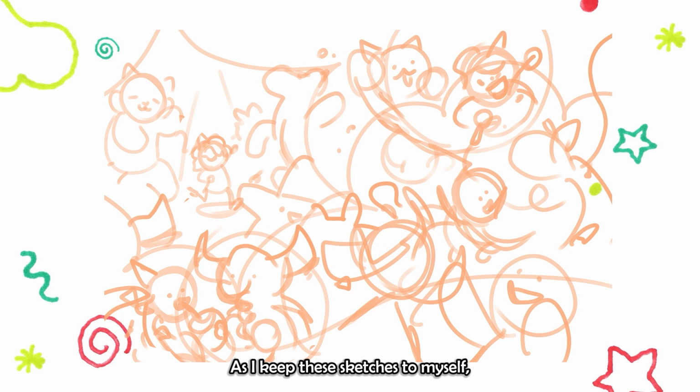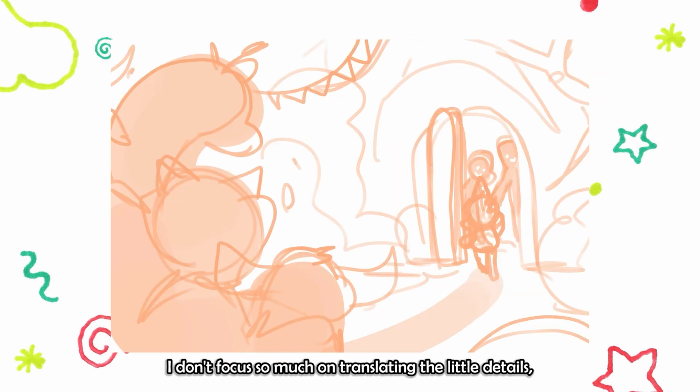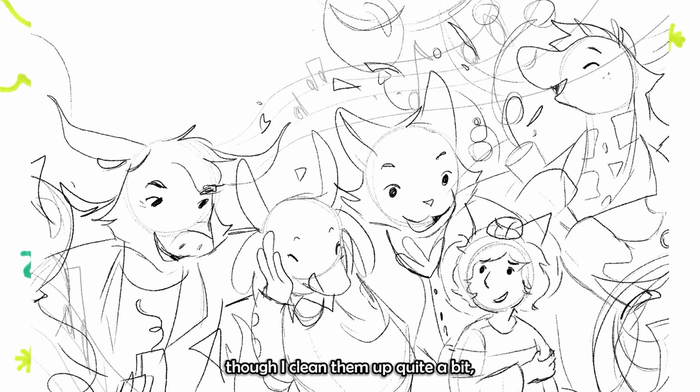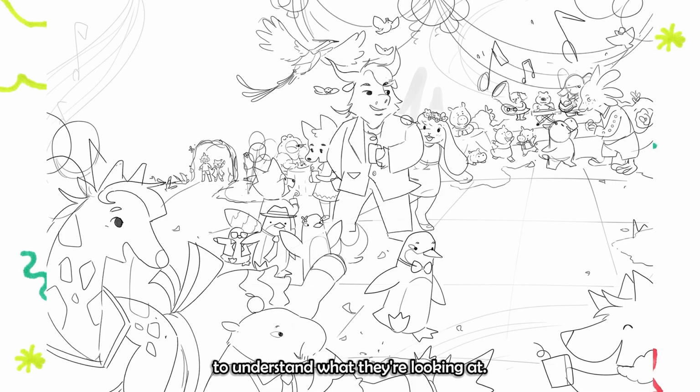As I keep these sketches to myself, I don't focus so much on translating the little details, but rather how shapes take up space on the spread. Before I send sketches off for approval though, I clean them up quite a bit so it's easier for others to understand what they're looking at. Once sketches are approved, we move along to color.